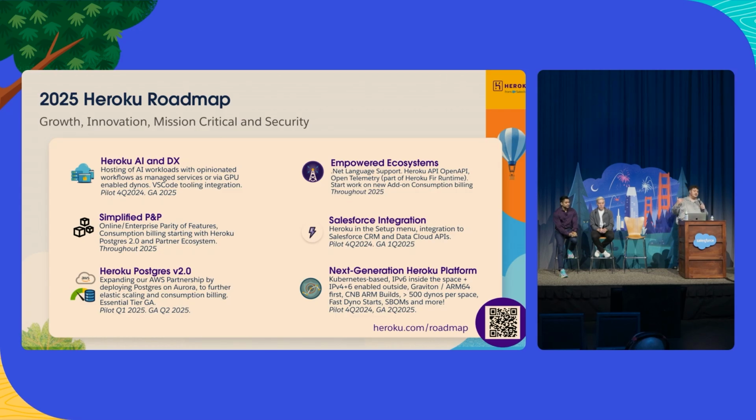We're also trying to bring some of the tools, like for our Postgres plans. For the new Postgres plans on Aurora, we have the ability to scale data independently of compute. And we're going to try and bring the same type of thing to our partner ecosystem. So instead of it only supporting a tiered model, you'll be able to use pay-as-you-go, usage-based billing on add-ons that opt into that.